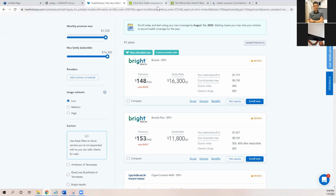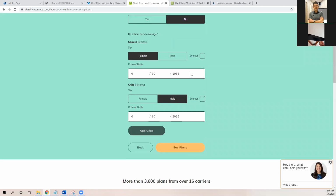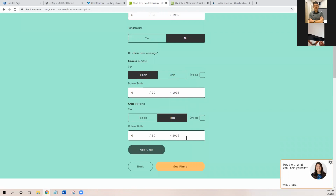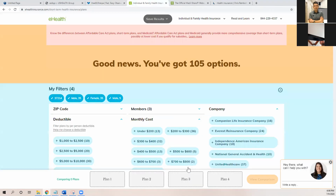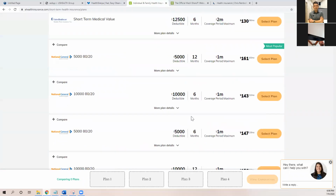Another common kind of plan is going to be a short-term plan. A short-term plan is generally very inexpensive, and they will also have a few limitations that I would say, unless you have a coverage gap of maybe 3, 4, 5, 6 months, it might not be the best fit. I'll explain why in a second, but let's start to look at them.